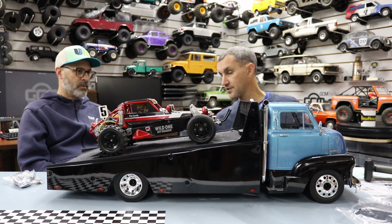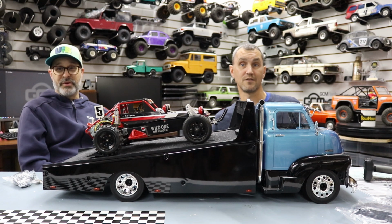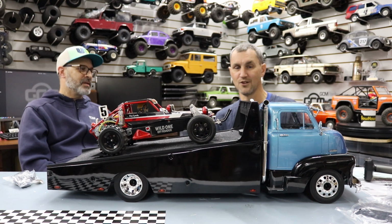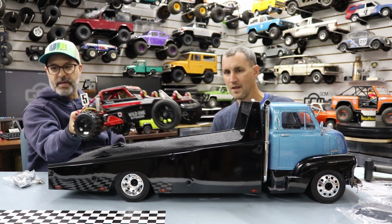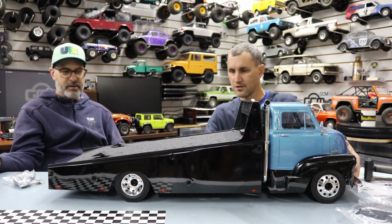Of course, I love engine bays. We love engine bays. That's kind of one of the things we do here. So that'd be sweet. Is it possible to see the underside? Can we flip it over? Yeah, of course.